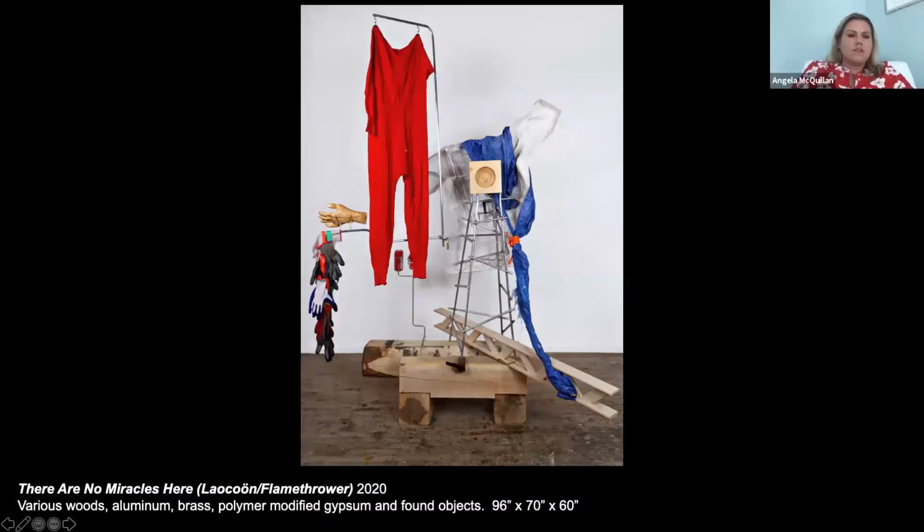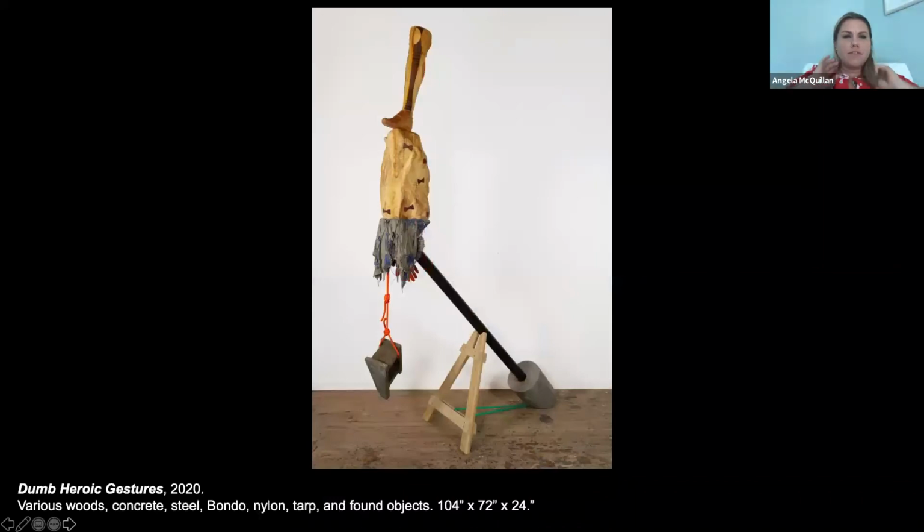Okay. So Lewis, you use a lot of hands in your work, and I feel like you always have. What does that represent to you? What do you mean by handwork? Like you use a lot of hands, like actual images of or sculptures of hands.